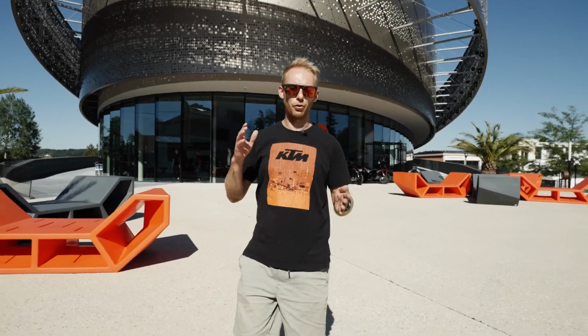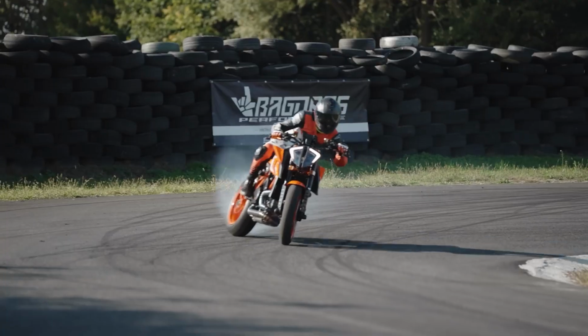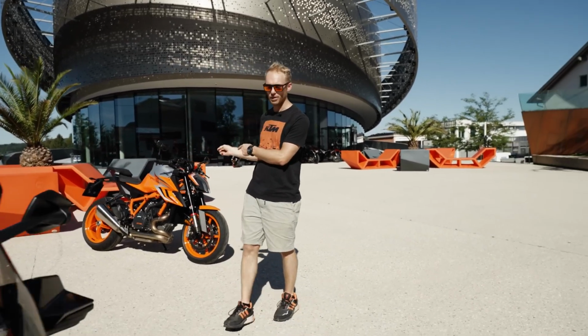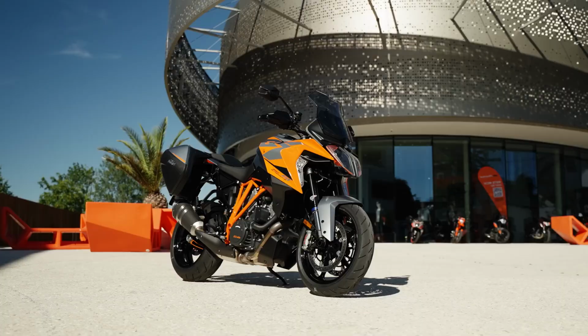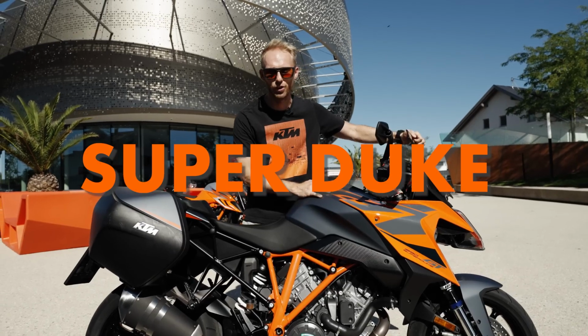To satisfy my need for adrenaline, I usually use the KTM 1290 Super Duke R, but this time for the long distance I need something that has the DNA from the beast and it's also comfortable. So KTM equipped me with this, the most radical sports tourer there is, the KTM 1290 Super Duke GT with a tech pack.